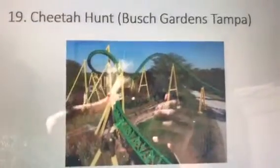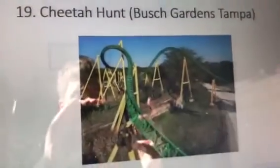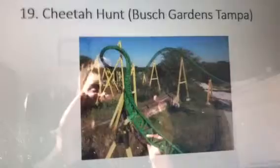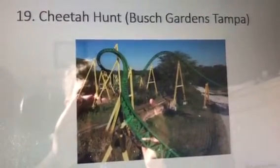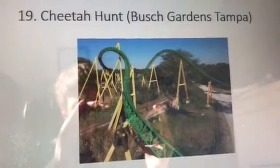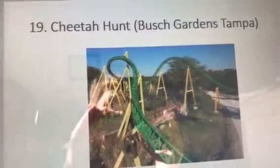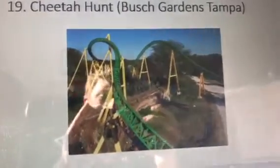Number 19 is Cheetah Hunt at Busch Gardens Tampa. While there are a few downsides to this coaster, like the restraints aren't that great and it does have some rattling, I still thoroughly enjoy it, mainly because it's really long and spread out, and it has some forceful moments, like the launches. It may not be that forceful, but I still found it to be really enjoyable, and it's a great launch coaster.